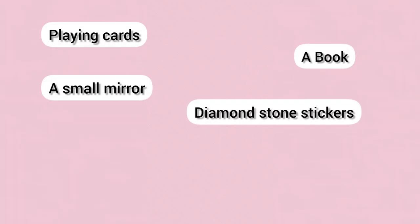So right now I am here with all the props that I'm going to use for today's photo shoot. So here's a quick look at each of the props that I'm going to use for today's shoot.